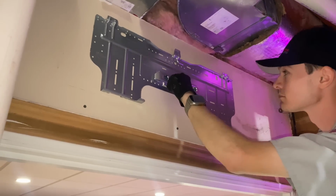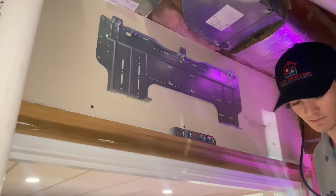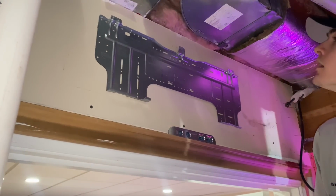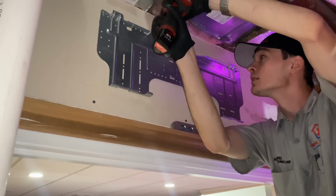I love it how they give us little notches right there to hold the torpedo. Yeah. Nice. Yep. Let me go get the unit.